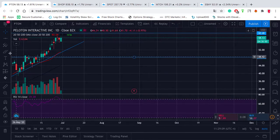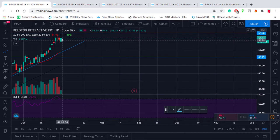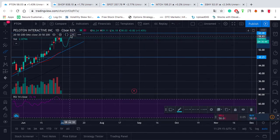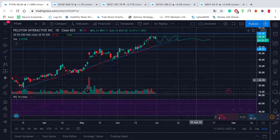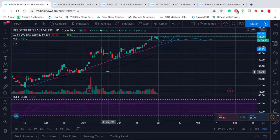And I think that for the RSI to cool off, we should simply be in a situation where we see this thing pull back, come up, pull back, come up, and it just trades sideways. And this trend line likely will be broken. It doesn't mean, though, that the trend is broken.